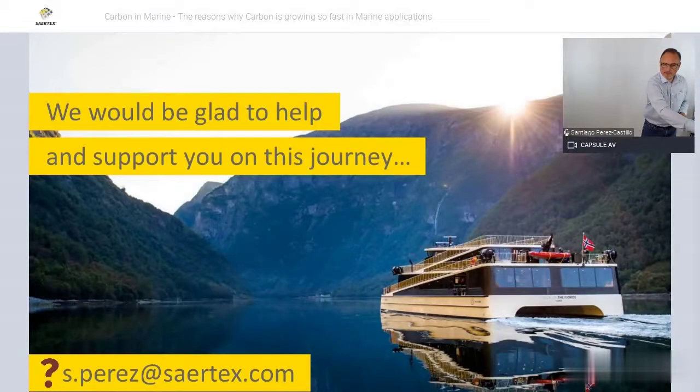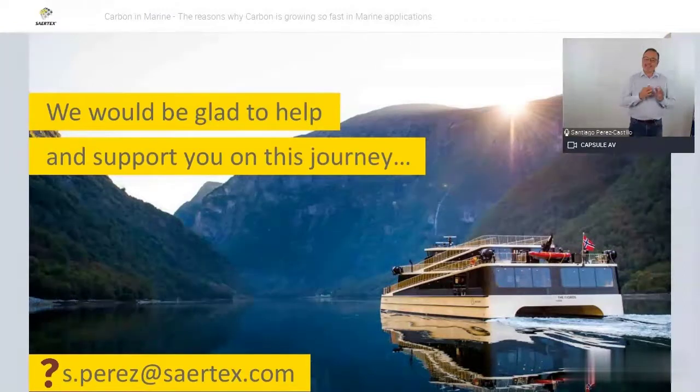What about recyclability? Well, we see that, as I mentioned before, by extending the life of the material, recyclability will become lower, because you will not have to recycle so often the material.